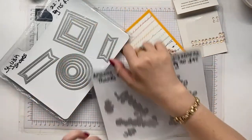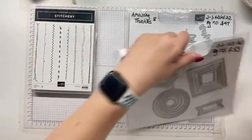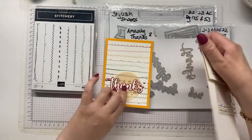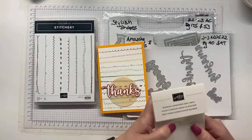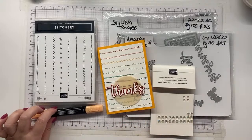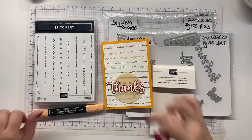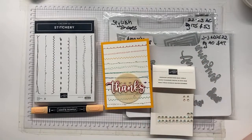So I really think this card is about the colour and the background, despite me covering a fair bit of it up. Stylish Shapes, amazing thanks, the card, and we have the rhinestones. Oh no, I lie, and the Stampin' Blend to colour that. Not that I used it, but I just scribbled along the vellum and you get that really nice hue of colour. Even though it doesn't perfectly match, it does work really, really well.